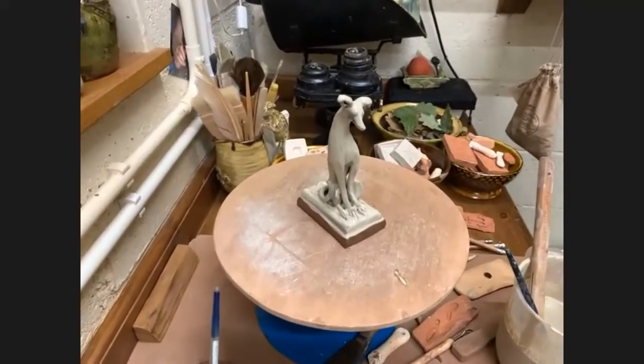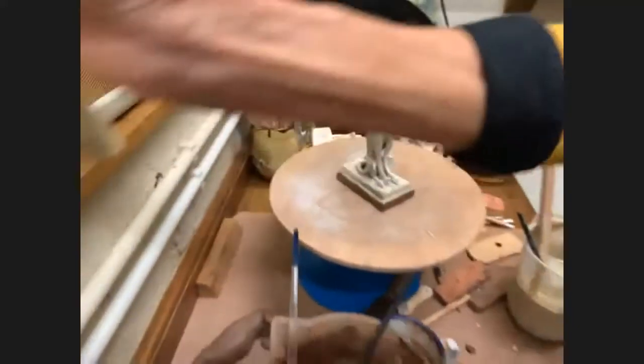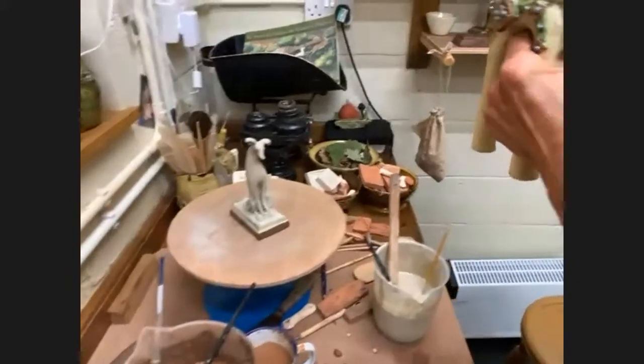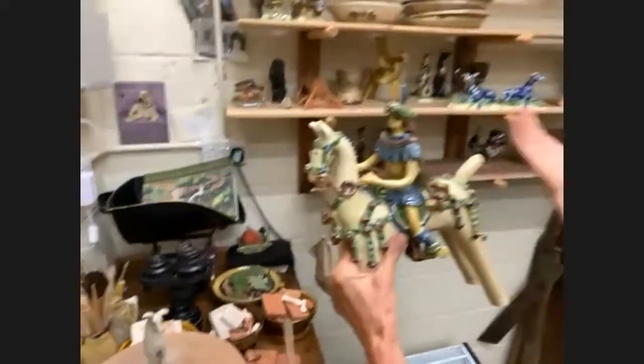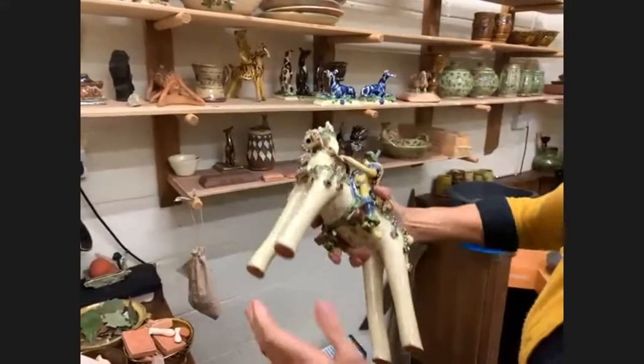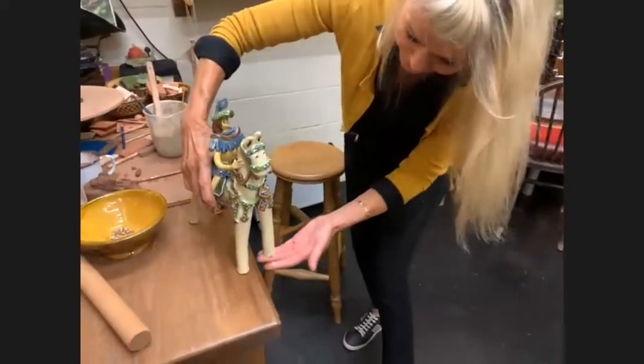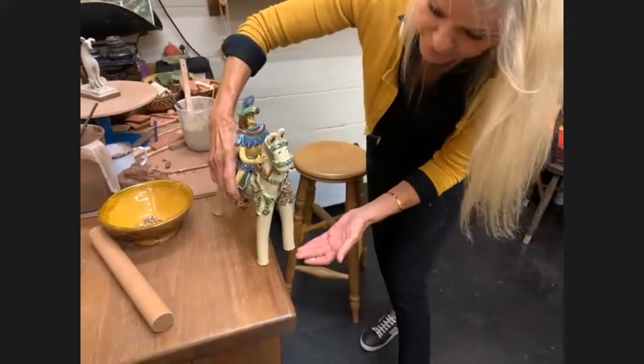Do you have issues with sticking to the kiln shelf? No, I wiped his feet, although it was tricky. Can you imagine? Look at that. I know, it's bonkers. So when I glazed him, I'll have done that and wiped it off the bottom. This is the kind of thing you have to work out.